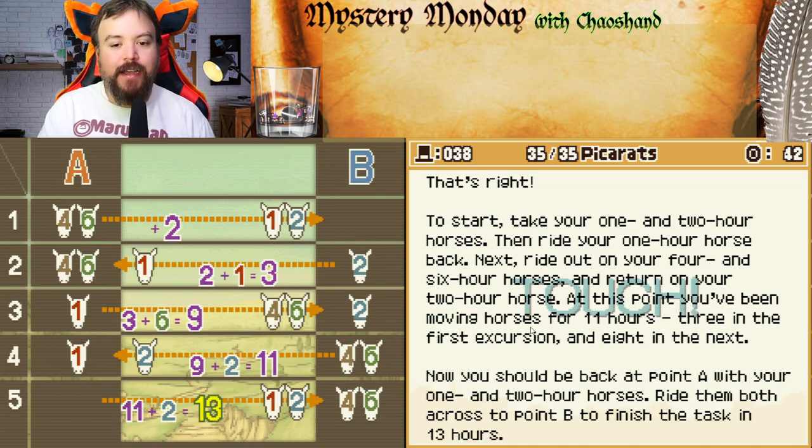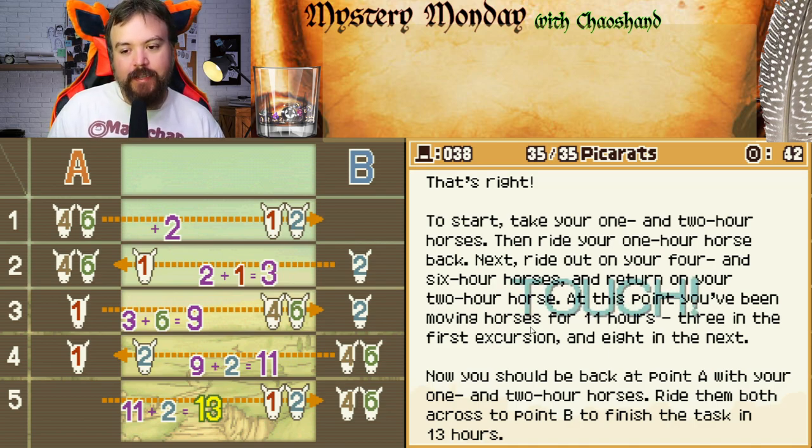That's right. To start, you take your 1 and 2-hour horses. Then you ride your 1-hour horse back. Next, ride out on your 4 and 6-hour horses and return on your 2-hour horse. At this point, you've been moving the horses for 11 hours. 3 in the first excursion and 8 in the next. Now you should be back at point A with your 1 and 2-hour horses. Ride them both across to point B to finish the task in 13 hours.